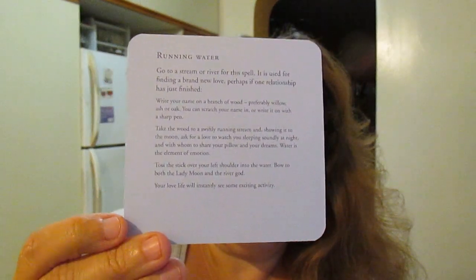Water is the element of emotion. Toss the stick over your left shoulder into the water. Bow to both the Lady Moon and the River God. Your love life will instantly see some exciting activity. Wow, it just sounds so cool, all these different things. Here's one called 3 Names.